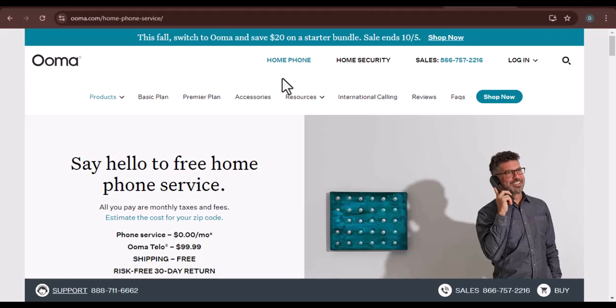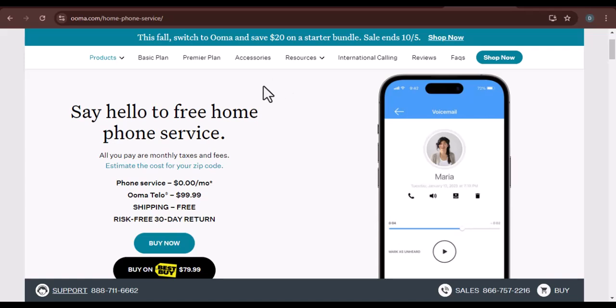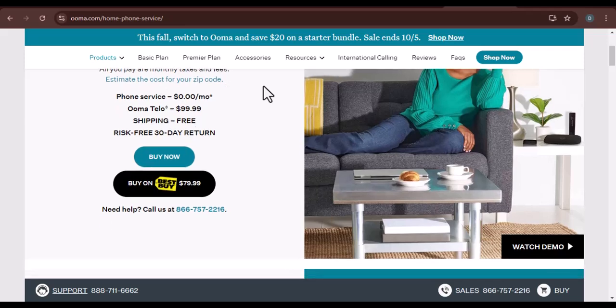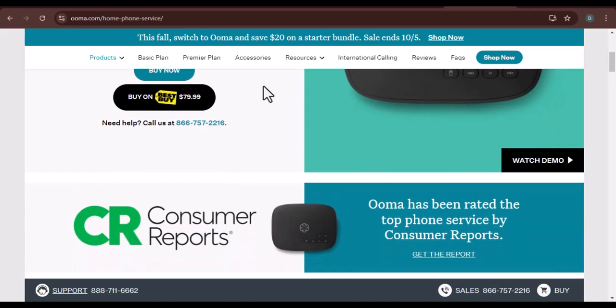Can I port my home phone to Ooma? Have you ever felt tied down by your traditional home phone provider? Tired of the high bills and limited features? Well, you're not alone. Today, we're going to dive into a popular alternative, Ooma. Can you port your home phone to Ooma?